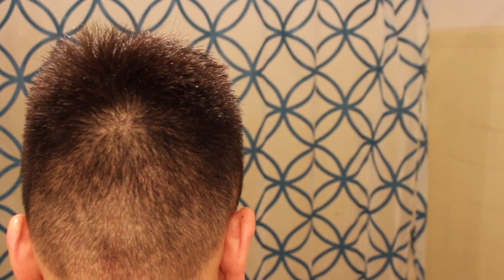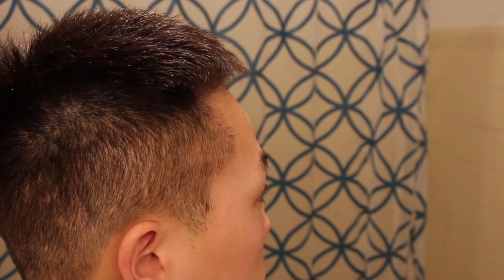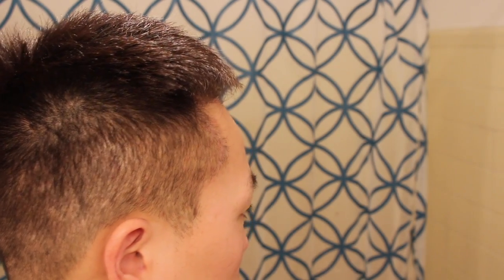Let me just go ahead and show you guys the donor area really quick. So here's the back of the scalp. And here's the side. You guys can see that temple, just triangular peak, just sticking out really nicely.